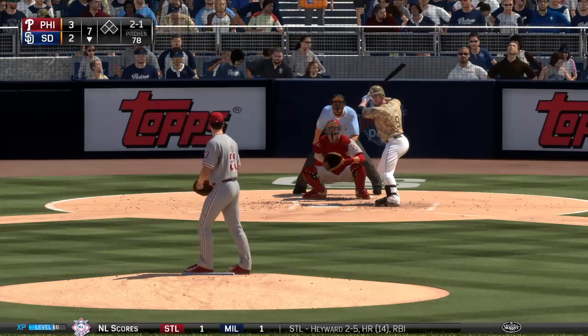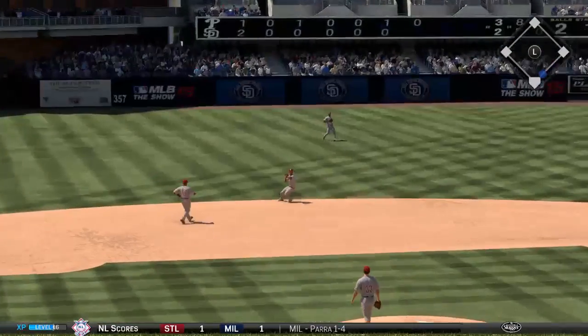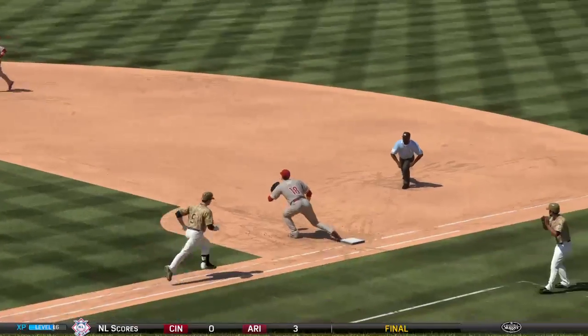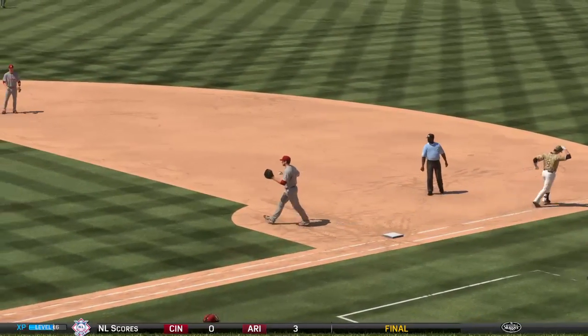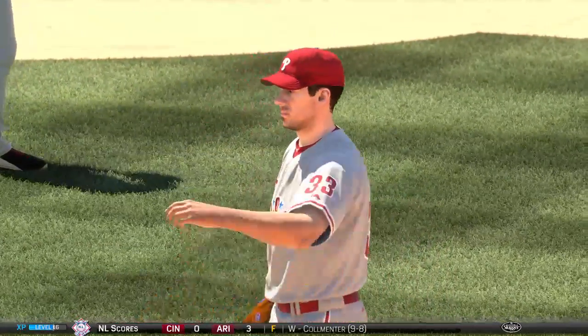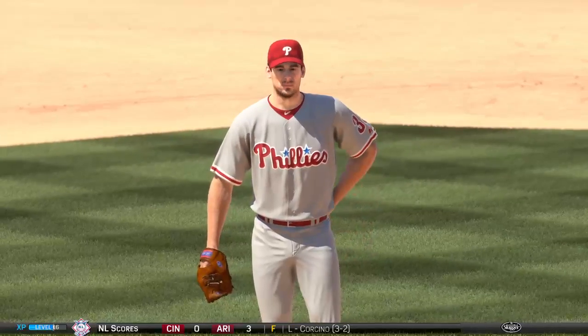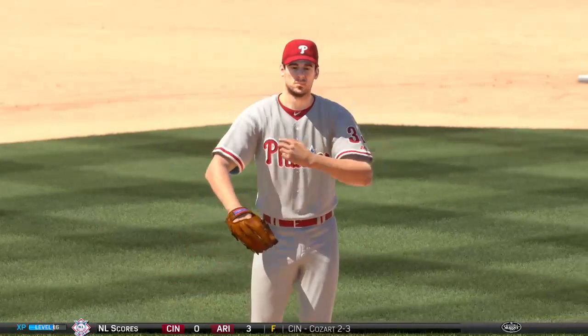A 2-1 offering. And a fastball is hit on the ground towards short. And a good throw gets him, one gone. And that's what the two-seam fastball will do for you. Running away, not just for strikeouts. Here he gets him to hit it on the ground for an easy out.